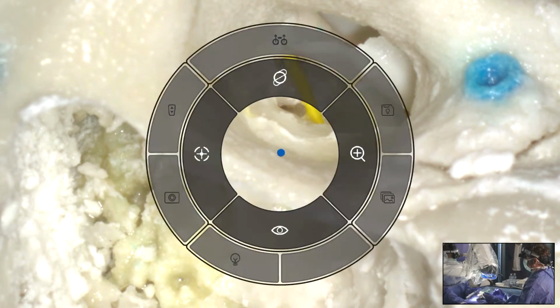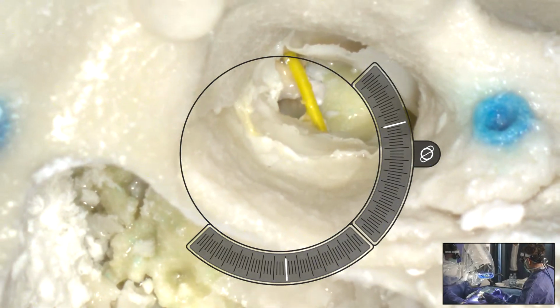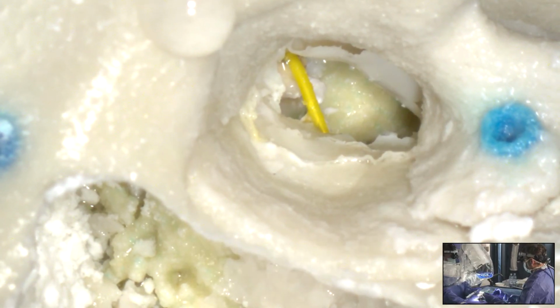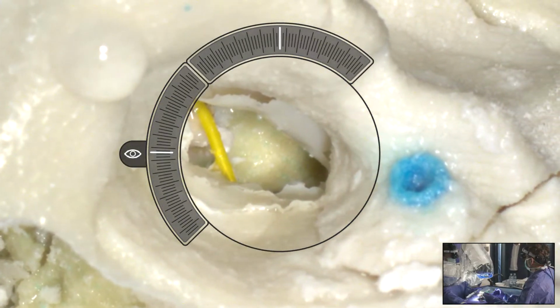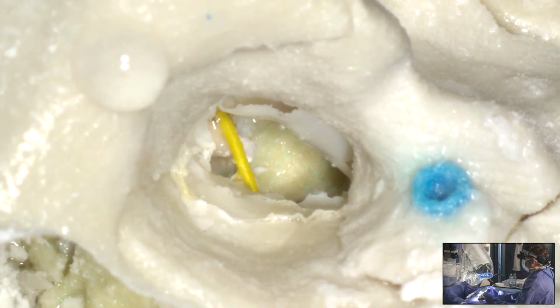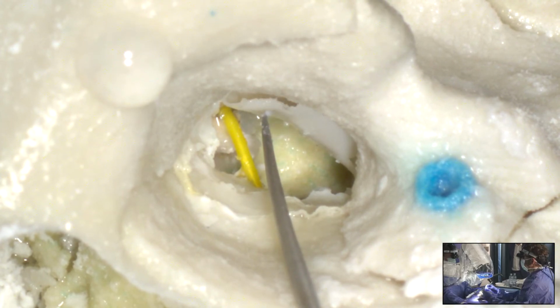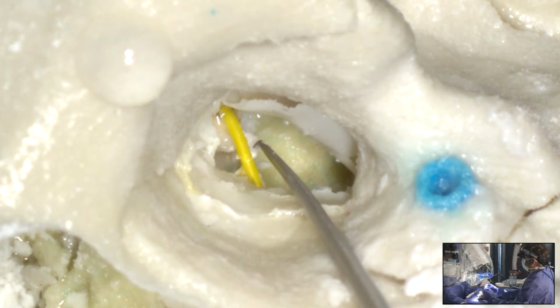And also here is something prepared a little bit. So we opened the middle ear by lifting the eardrum a little bit. You can see this here. This is the eardrum, this is the chorda tympani, this is the incus, and down here there's the stapes.